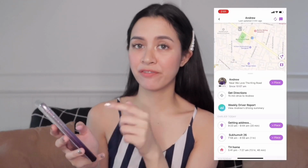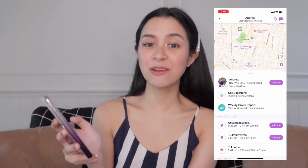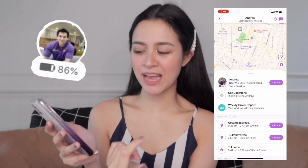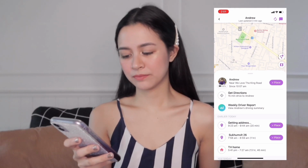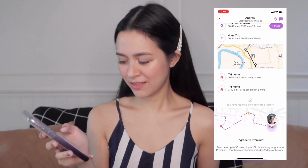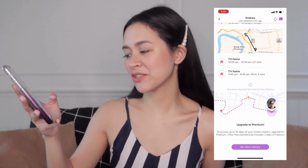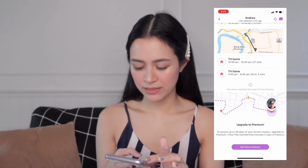Add ko rin, guys. You can also check his battery life right at the side. So, parang walang rason para sabihin, ah, nauubusan yung battery ko kasi makikita mo yung battery sign right here. So, currently, si Andrew is may 86% na battery, which is good. So, yeah. And that's about it. Ayan, makikita mo yung mga pinuntahan niya. So, to access up to 30 days of your circle history, upgrade to premium. So, hindi ko naman kailangan yun. So, yeah. That's about it.